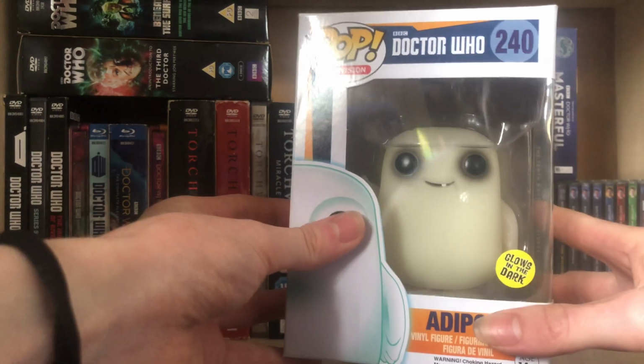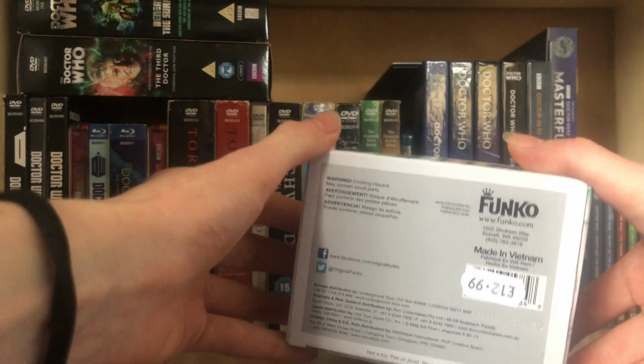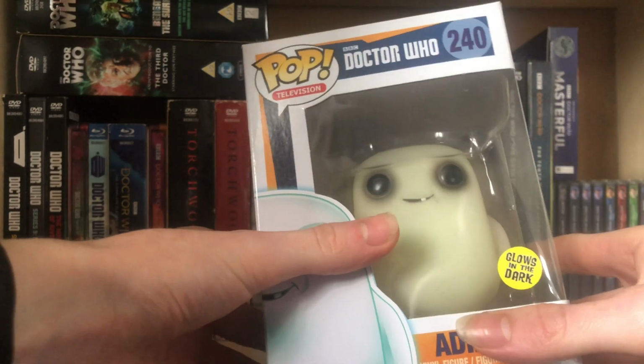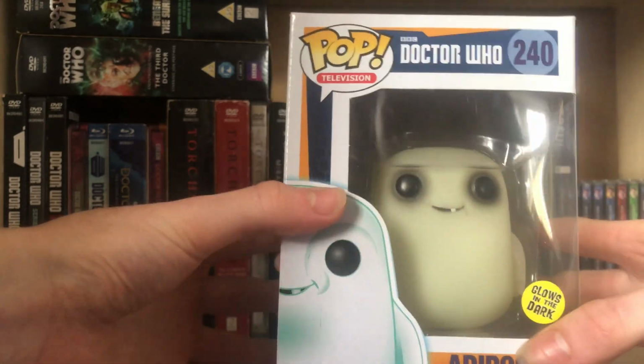now on eBay. So I was quite pleased to find this for a fairly reasonable price as well. I mean, it was a bit over recommended retail price. I think it was £12.99. They usually retail for about 10, but I mean, it's quite a rare one. So I've seen it go for like £16 to £20 on eBay. So I was quite happy to find him at last.